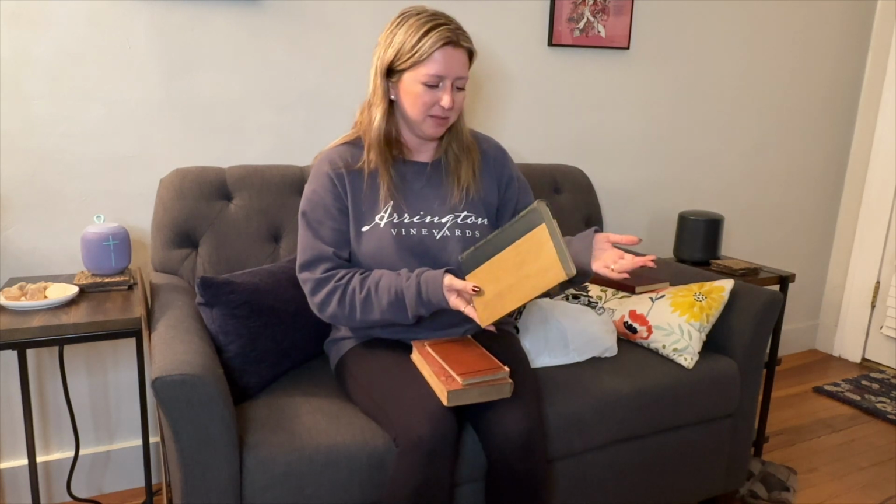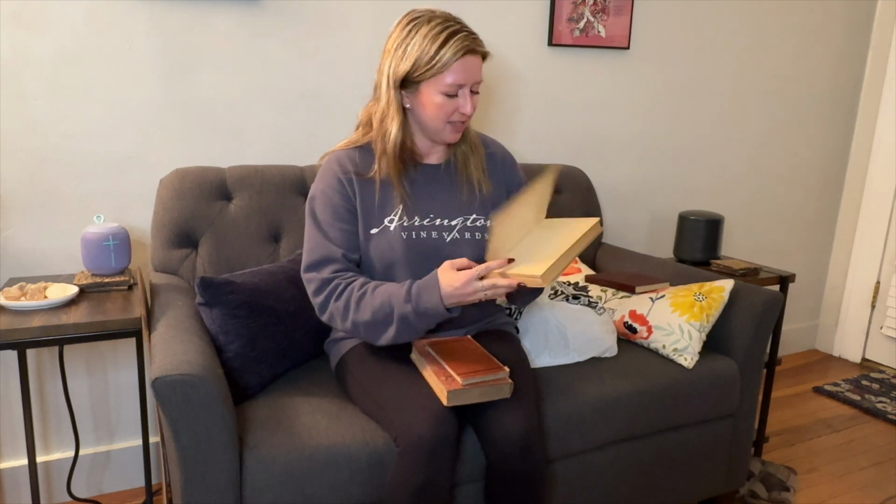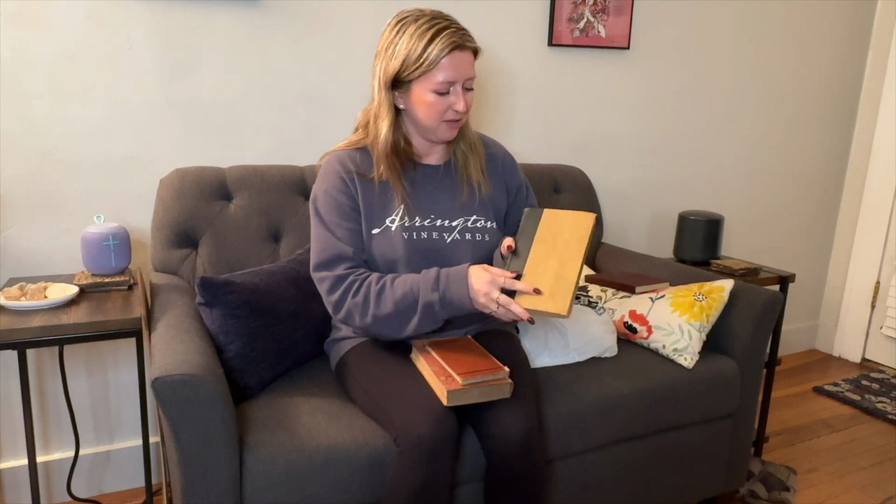So there's that. And then he got this book, Dr. Jekyll and Mr. Hyde. That one I do understand. So this one is obviously a classic. It has a really cool cover with really nice aging on it.